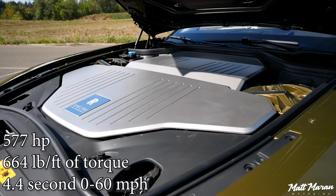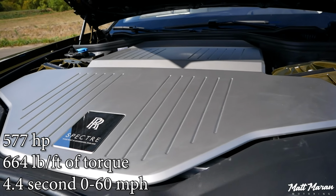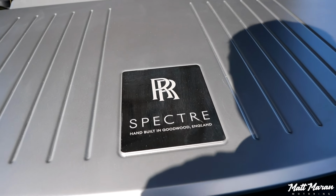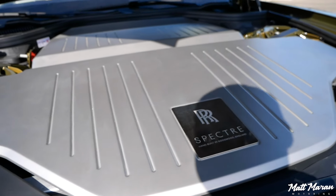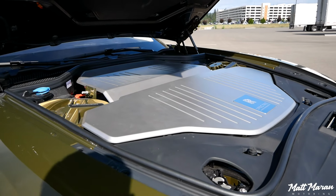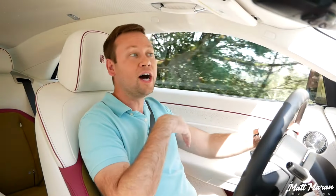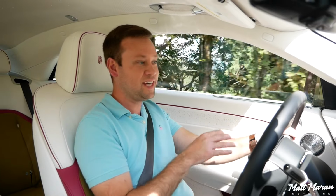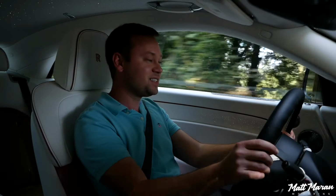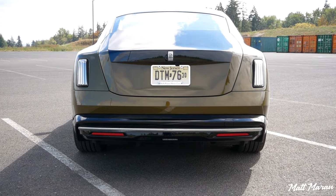And it's a good amount of punch here too, by the way. We have 577 horsepower, 664 pound-feet of torque. 0 to 60 is officially quoted by Rolls-Royce at 4.4 seconds, but Edmunds actually managed to get it down to 3.9 seconds in their testing. So properly quick. I mean, again, no one cares with a Rolls-Royce. You don't really want it to be super fast, honestly. They have their other fast cars if they want to go fast, but it's really sporty. So if you need to get out of the way or you need to be in a hurry, this will be more than happy to accommodate you.